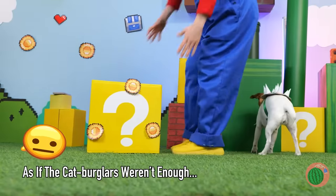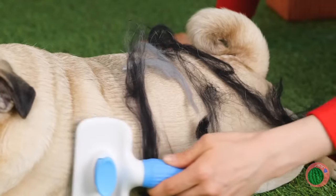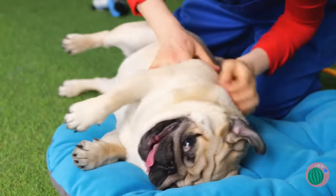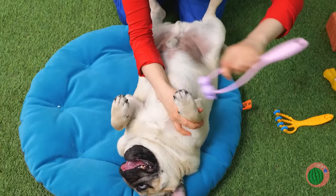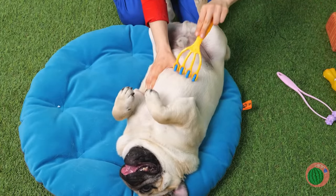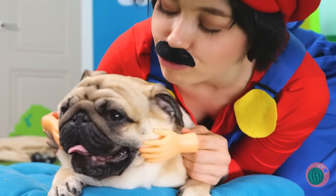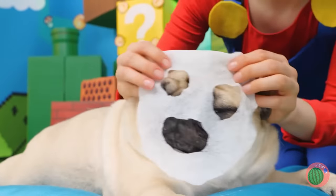And while no dog's looking, this pug's a mess with stress. Cleaning him up is the easy part, but so is calming him down, with our helpful massage tool. Now for some tummy scratching. These little hands will get in every nook and cranny. And let's finish up with a face mask.